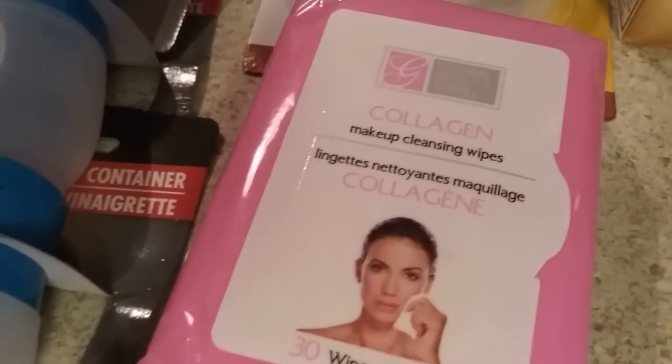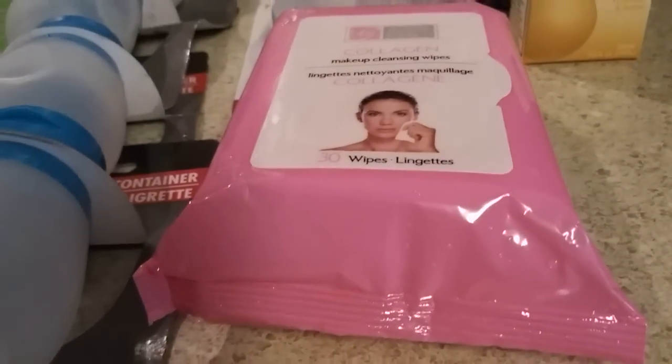Also, I picked up some makeup wipes. I really wanted a smaller, thinner pack, but this will do. That's all Dollar Tree had today.